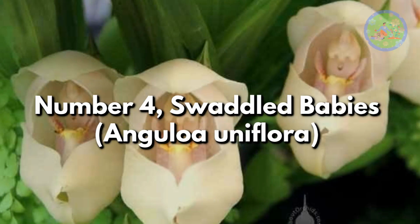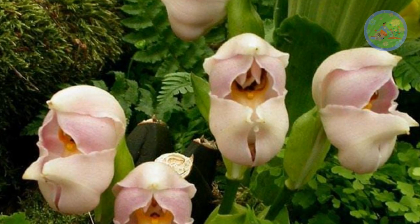Number 4. Swaddled Babies, Anguloa uniflora. The plant is also called tulip orchid. The flower looks like little babies, shrouded in a blanket.